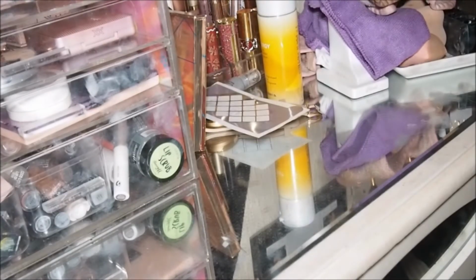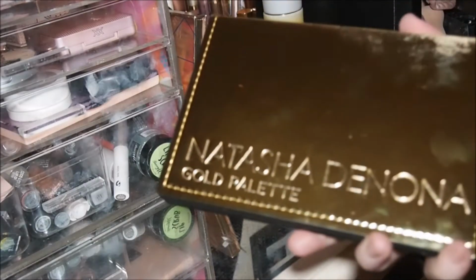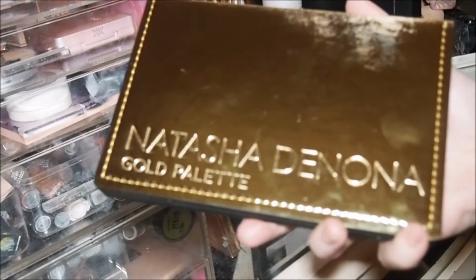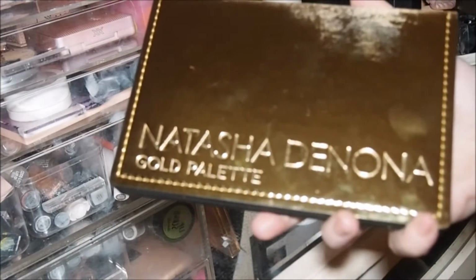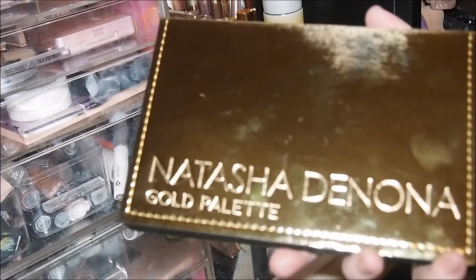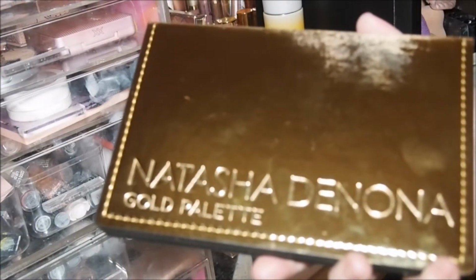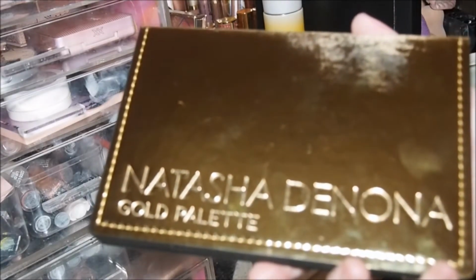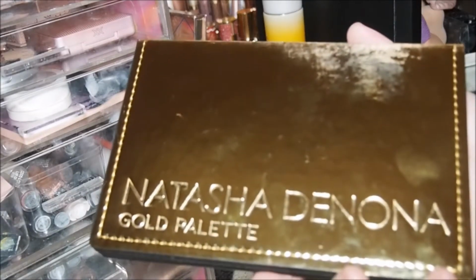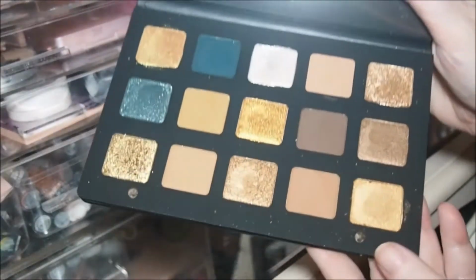So this palette, as I said in yesterday's video, I can see this being one of my favourites for sure, especially my favourite in the Natasha Denona collection. I do like the bronze palette and I like the glam, but this was the first ever palette I wanted to get for myself, but it was just so expensive, and obviously when you're not working, it's £111 in the UK, or it was before it got discontinued, and I didn't have the money at that time. So I've done template swatches from yesterday. They're still on the camera, but we'll just go through the swatches again.